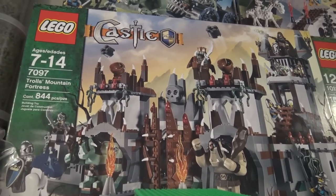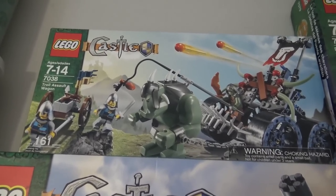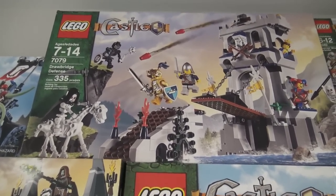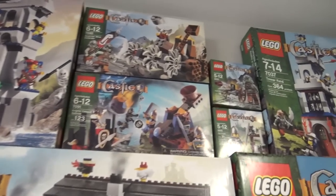When I moved into this room, I probably had twice as many sealed. I've parted some out. I've built some. This is what remains of the sealed stuff. I still don't know if I'm going to open them up and part them out, or just bring them into the collection. I mean, they're mine, so I'm not going to get rid of them.